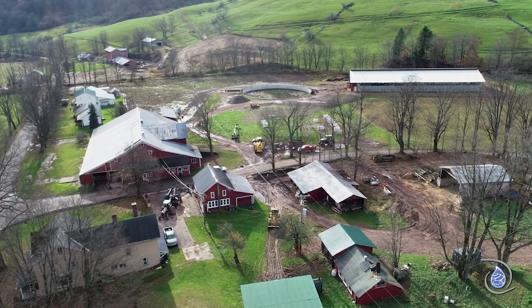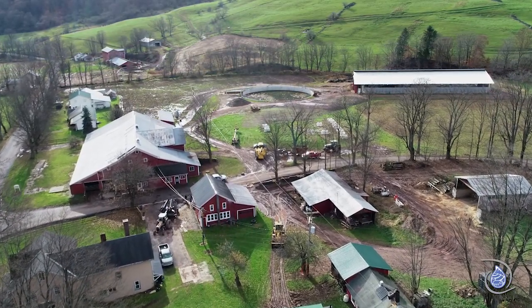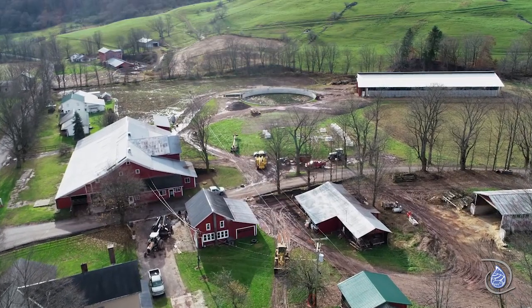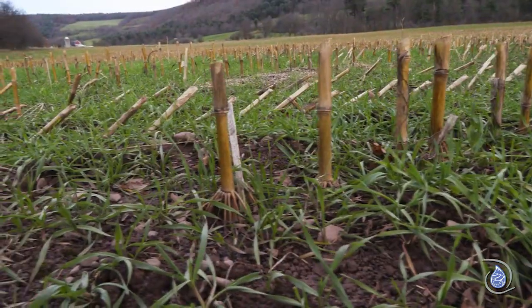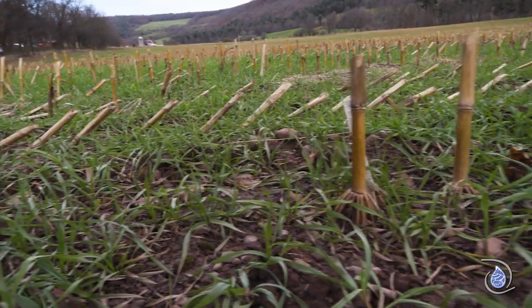Working with the Clarks to protect this land by putting on a cover crop is really beneficial not only for water quality but also for the farmer. We live in an area where there's not a lot of really good farmland, so we need the farmland that's here to be as productive as possible. Getting as much yield off of these acres as possible is very key to their success.